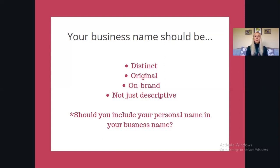Now keep in mind that won't be trademarkable. Your personal name can't be trademarked unless you reach a certain level of celebrity status. And that's fine. You don't necessarily need to trademark your name if you're using your personal name. And we'll talk about that a little bit more.